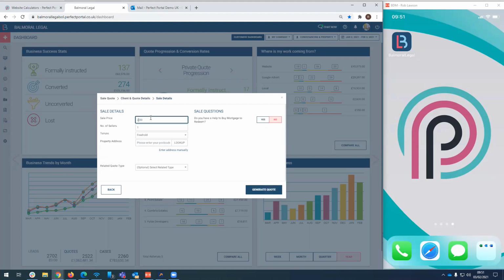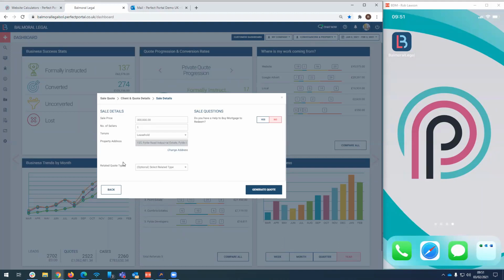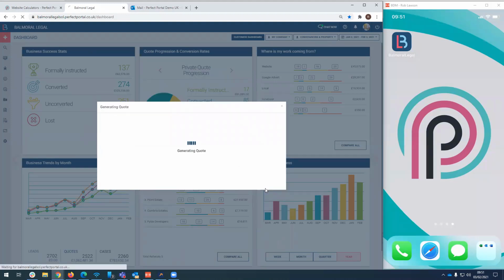so I'll put a sale price in here, 300,000. And then we can select the number of sellers. We can select freehold, leasehold, and we'll put a postcode in PR9 9XP through that, and this will drop down from the postcodal list. That's Perfect Portal's address in sunny Southport. If there's a related quote, of course, we can bring that in there. So I'm just going to generate a quote at this point.